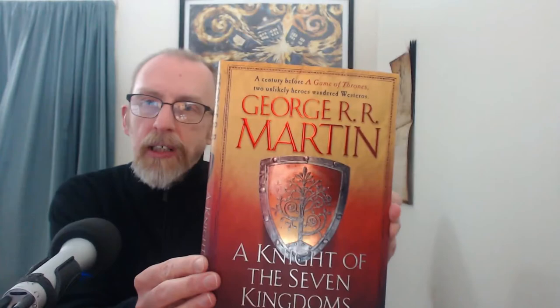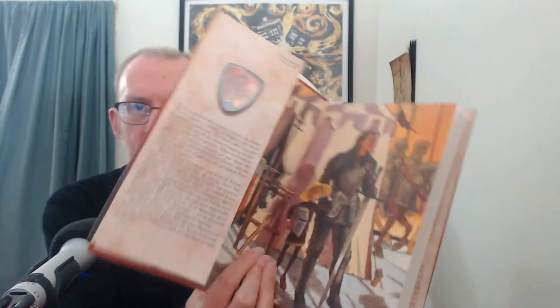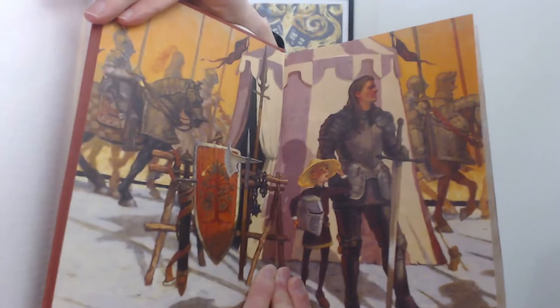Now, this one is a book I have been dying to get my hands on for a long time. And that is George R. R. Martin's A Knight of the Seven Kingdoms. These are the Dunk and Egg stories. The events in these short stories take place about 100 years before the events of A Song of Ice and Fire. And it follows Duncan the Tall and his little squire, Egg, who I believe is Aegon Targaryen, one of the Targaryens. And just really cool opening inside book cover artwork.